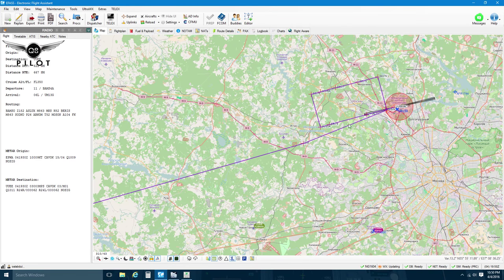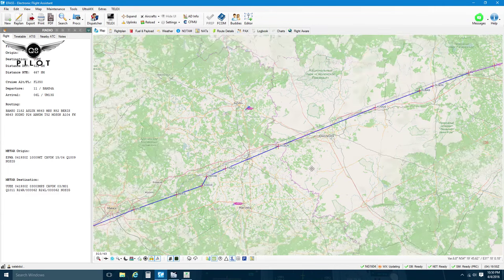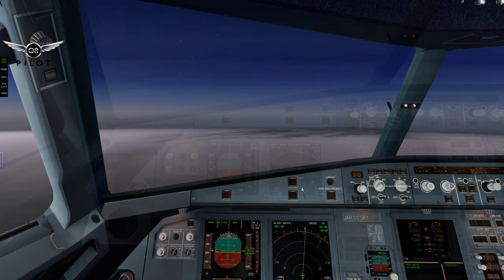It's a bit of a strange approach, but everything is fine. We should be there in approximately 2 hours from now. So relax, sit back, enjoy the flight, and I will see you at about 20 nautical miles before our top of descent. Enjoy the flight.